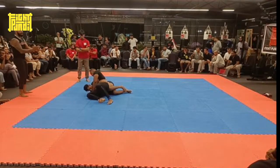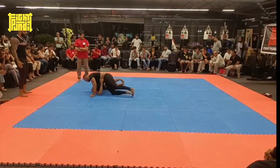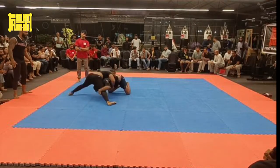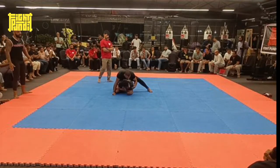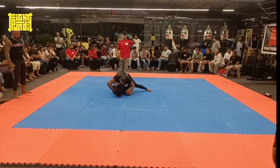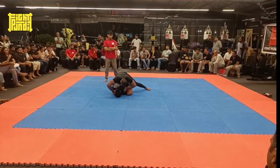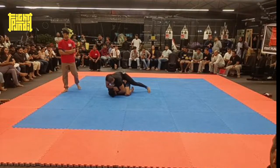Manoj with the pass there. He just has to put Parug's back on the mat. Parug is aware of that and comes up to turtle, gets a single leg. Manoj keeping him down, sprawling through it. They're 1-1 on the scoreboard. Just over 2 minutes left in the match.